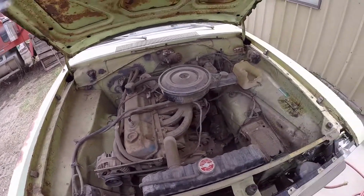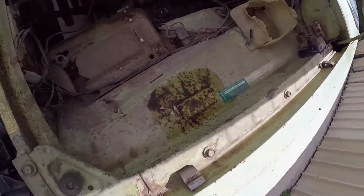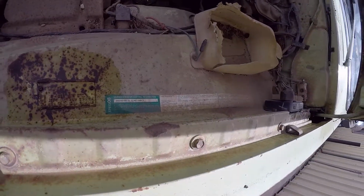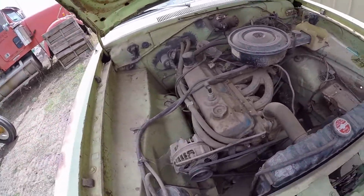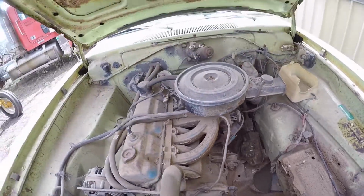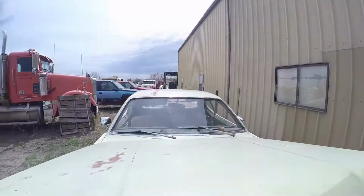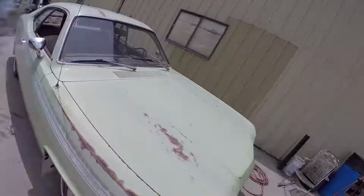Bear with me on a lot of this. We're out in the wind, but it's got a tag. It's got old stickers. And it got parked because the motor mount went out, from what they said. I'll take it for what it's worth. But I really like this car.